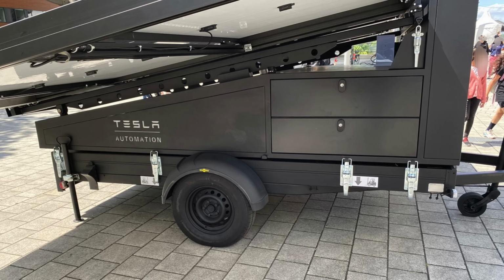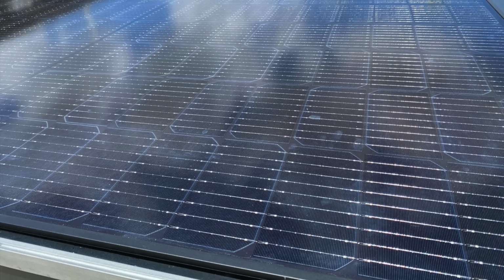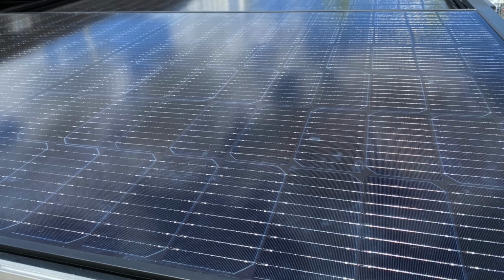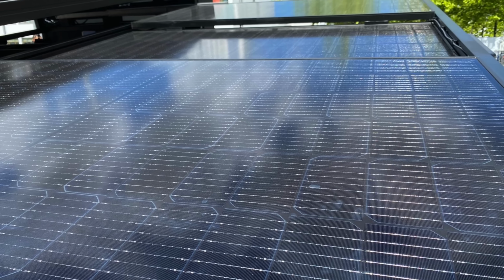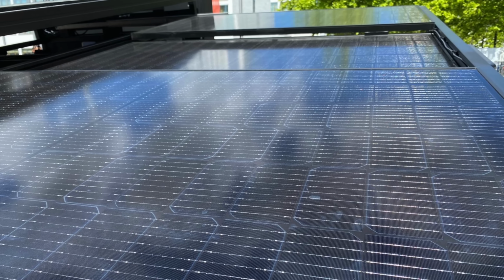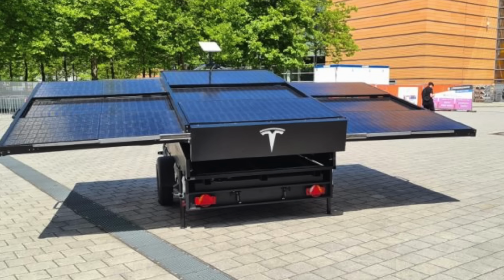It also says Tesla Automation on the side. Apparently, it includes 9 300-watt solar panels and can generate up to 2.7 kilowatts when fully opened. It's very interesting to see from Tesla officially, and it works just as Elon talked about, with one main section and then 2 that fold out or slide out. That triples your solar coverage.